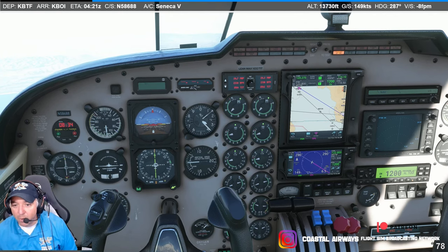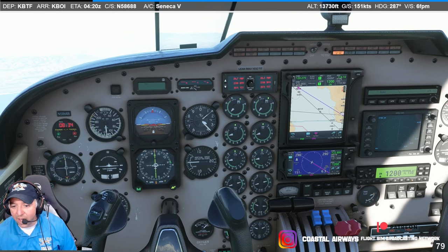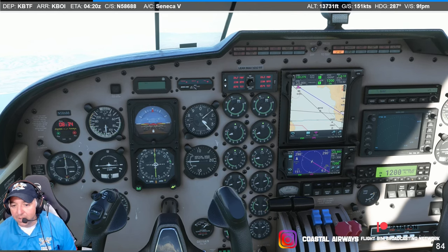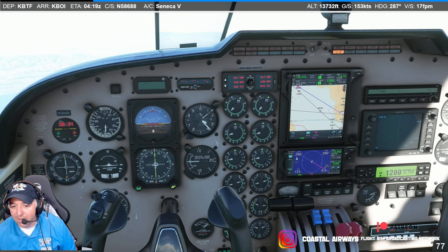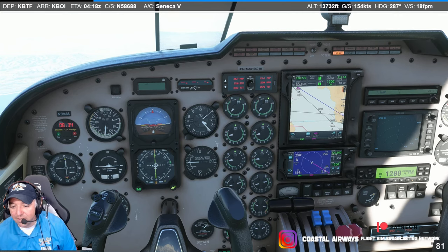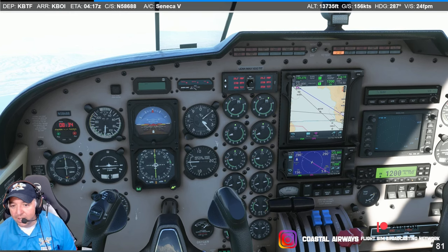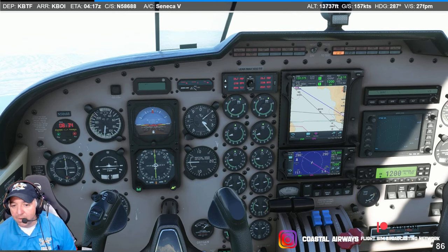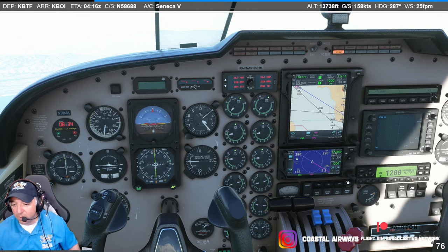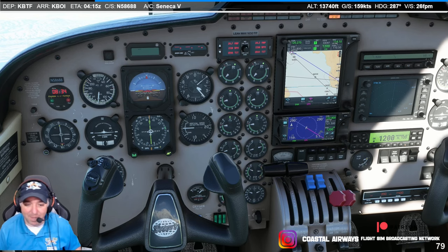And you could try to pull some mixture to see. Yeah, I see the TIT coming up just a little bit. Just going to give us a little more power. That means we're heating the cylinders up. Basically, you want to pull it down and you get a drop. See that slight drop in RPM? You don't want to go too far. Nope, that's dangerous. I'm just going to keep it right there.